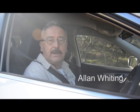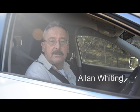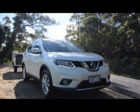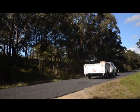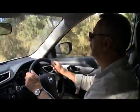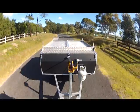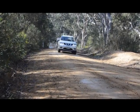You've read our story of the new Nissan X-Trail. Now we're going to do a tow test and check it out off-road. The X-Trail pulls this 800 kilo cub camper without any effort at all. And our fuel consumption has gone up only about 12%, which is pretty good. We're now showing 9.5 litres per 100k.